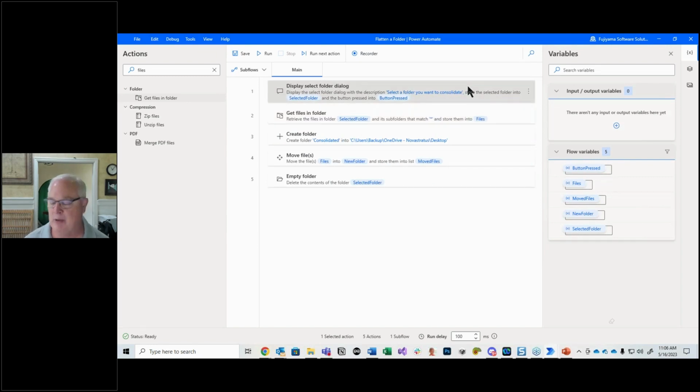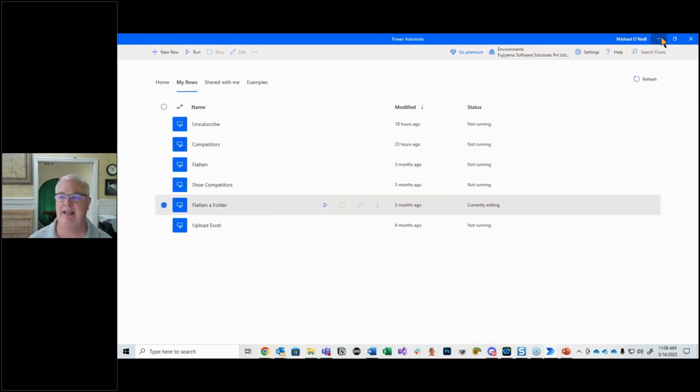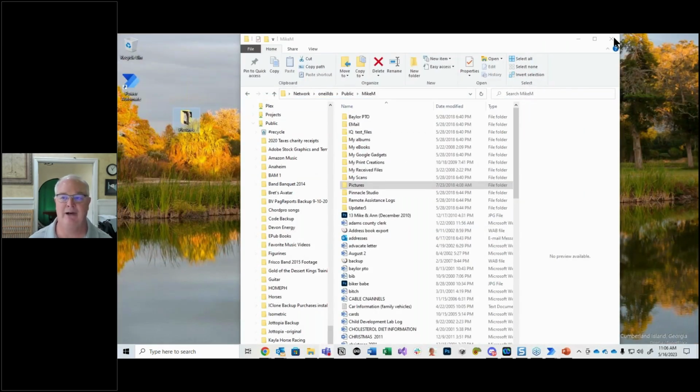Let me describe the problem first, and then I'll show you how we build this solution. Since I'm not going to have enough time for demos, we may just run this one as is rather than create it from scratch, or we may create it from scratch. Let's see. Here's the deal. Let me get out of this and go back to this window.